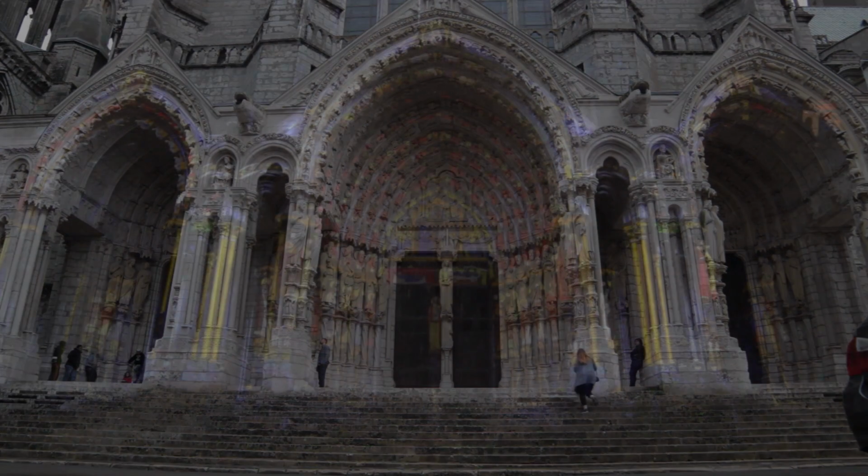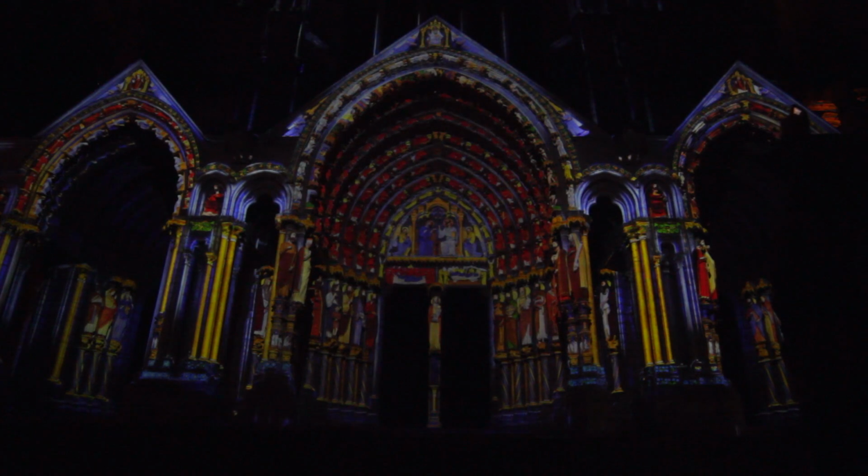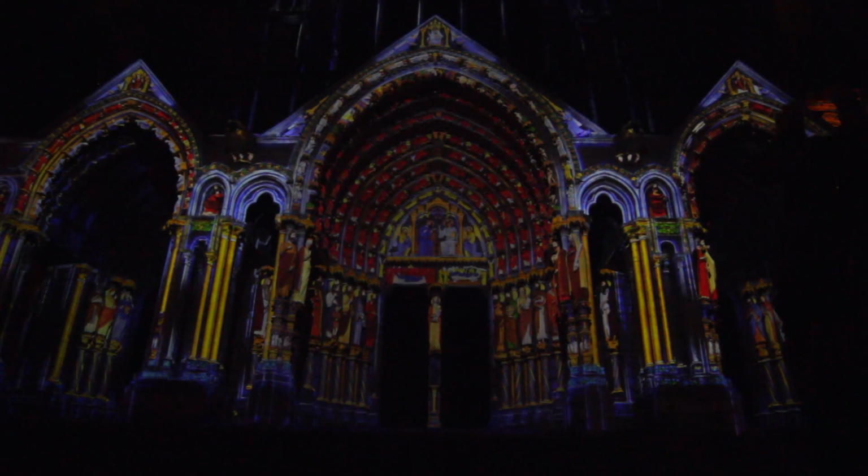But they do recreate the colors through a technique called color mapping, in which shaped and focused projected light is splayed onto the cathedral, recreating the original colors that people once enjoyed. And just for fun, on the grand facades, we have rather wild laser light shows presented also.